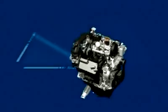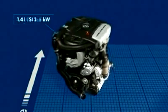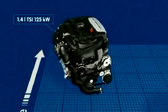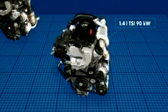High-torque engines with extremely low fuel consumption and minimal carbon dioxide emissions. It was by realizing this formula for success that the technological innovation from Wolfsburg achieved worldwide recognition in next to no time.